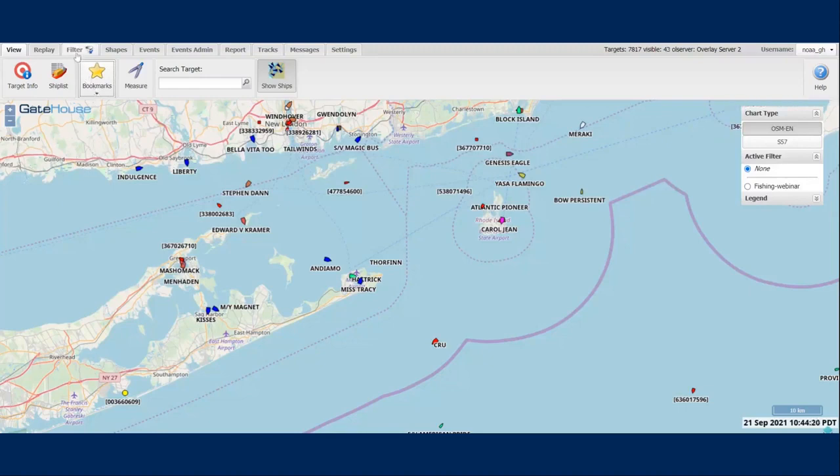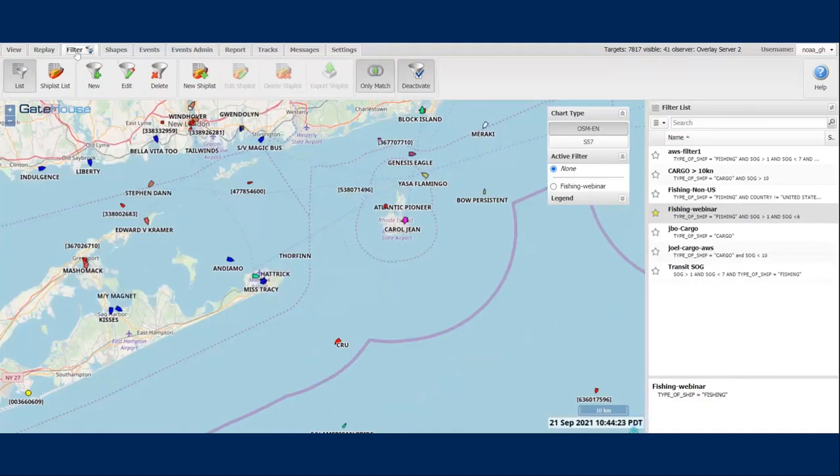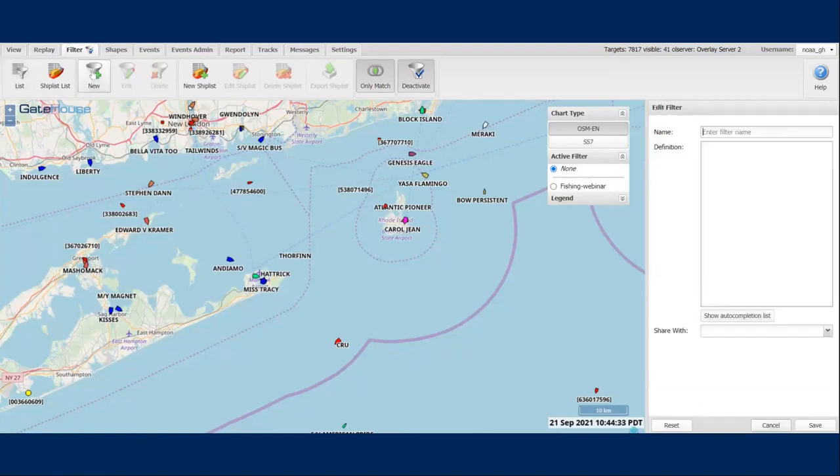And the first thing that we normally do is create one of our filters. And I've used the example of fishing vessels, so I'll create a fishing vessel filter right here. Quite straightforward to do. Just need to assign a name to the filter itself.